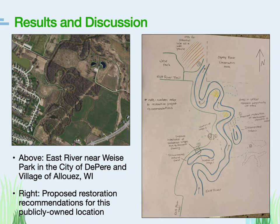This was identified as a priority area for restoration in part because it is an extensive tract of publicly owned land with a recreational trail adjacent to the river. In the image on the right, I've highlighted potential restoration projects on this property. The first recommendation is to restore the disconnected oxbows for use as backwater channels to support floodwaters during high flows. In the spring, this area is routinely flooded by high water, impacting not only the recreational spaces, but adjacent neighborhoods as well.